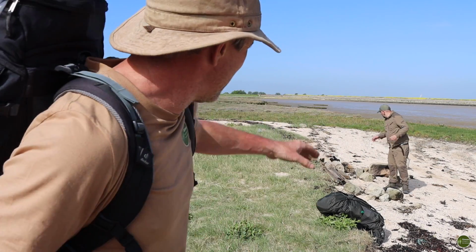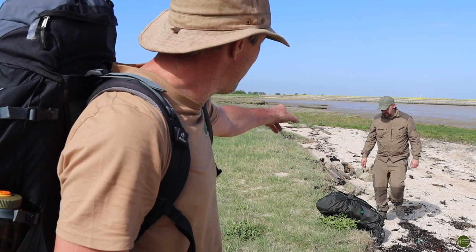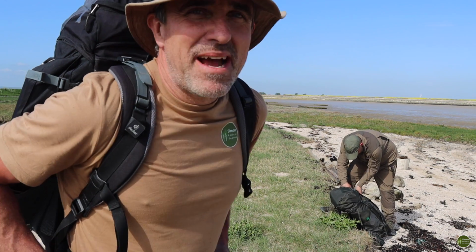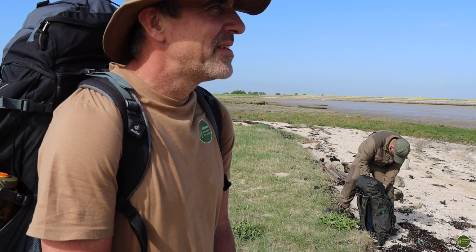Right, that's us all packed up. We're just going to leave the fire pit as it was when we arrived, and we're going to leave the wood that we didn't burn just stacked up there for the next happy camper. Yeah, it's been an absolutely fantastic camp. Really enjoyed it. Enjoyed the walk yesterday. Enjoyed this location. Absolutely fantastic.